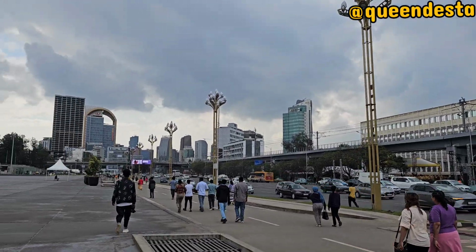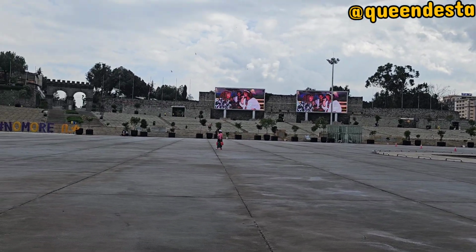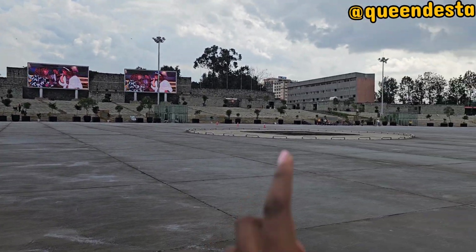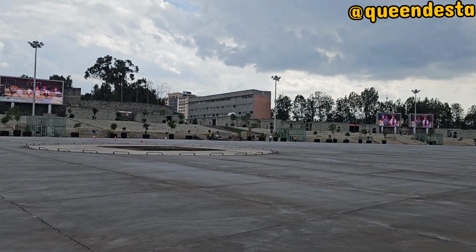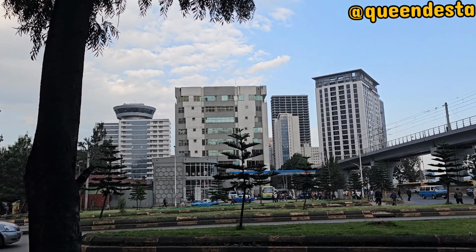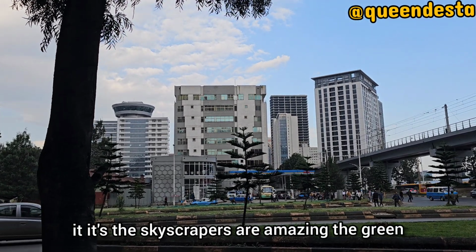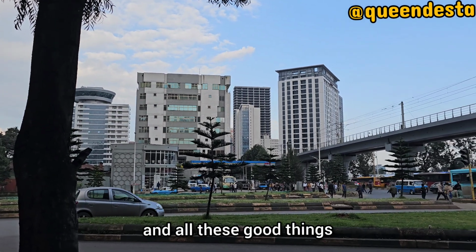So this is Addis Ababa for you, and this is Meskel Square, where a very big celebration is about to happen on this circle. It's a church, the cross. It's called the Meskel Celebration. Addis Ababa is very, very beautiful. I love it. The skyscrapers are amazing. The green is greening. We have space to walk and all these good things.